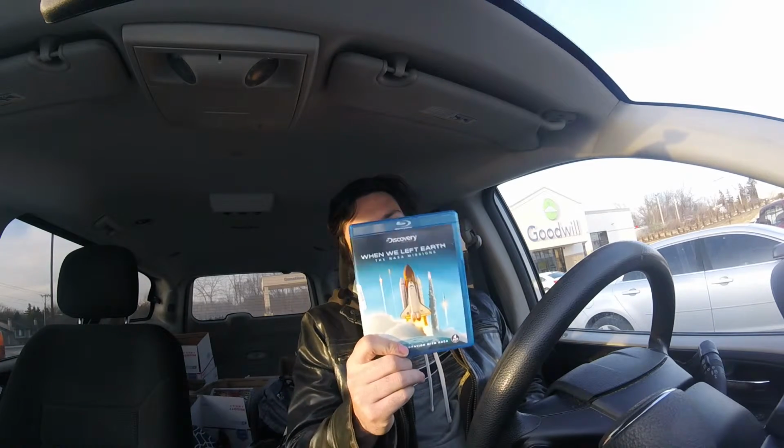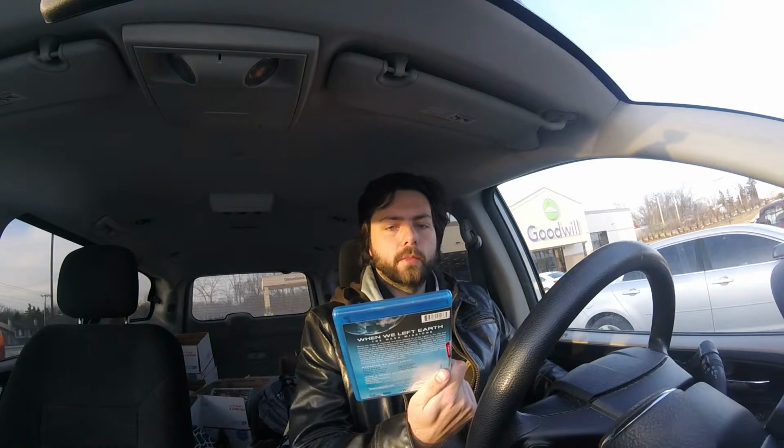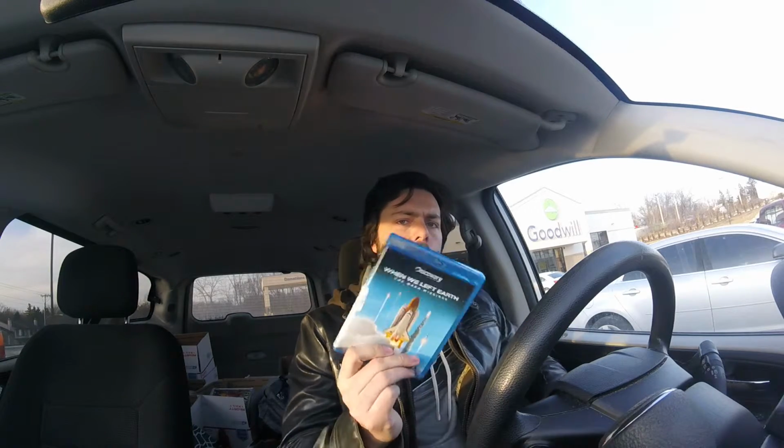And then I was pretty shocked when I saw this one. When I scanned it, it's When We Left Earth, the NASA missions by the Discovery Channel. It's a 4-disc set, and all discs are in there. $3. And when I scanned it, it was going for $20 after fees. So pretty easy, like a $30 profit there, and I was there for like 20 minutes or so. So pretty good money.